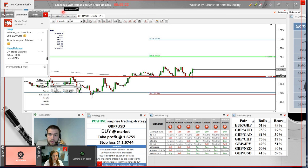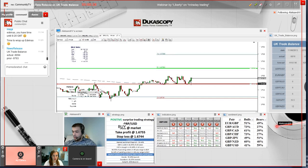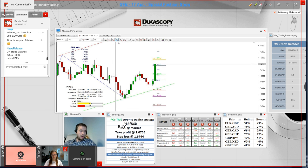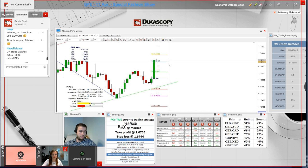However, as we assume that the data came stronger than expected, then the sterling is likely to receive another additional support, and therefore the pair can appreciate. And once again, the key level for long traders, that's a weekly resistance and a recent high around 167.83. However, at the same time, we should not exclude that the pair will move lower, and therefore short traders should obviously focus on the weekly resistance at 167.35.